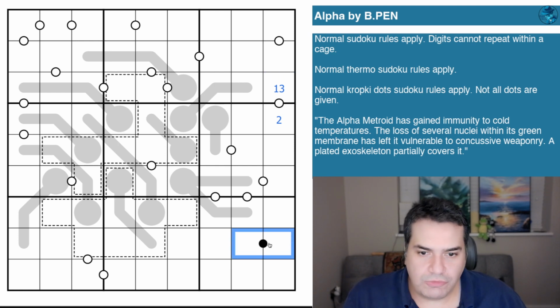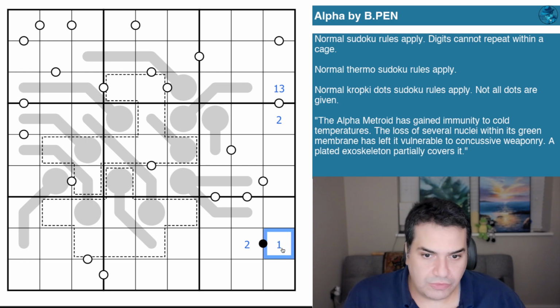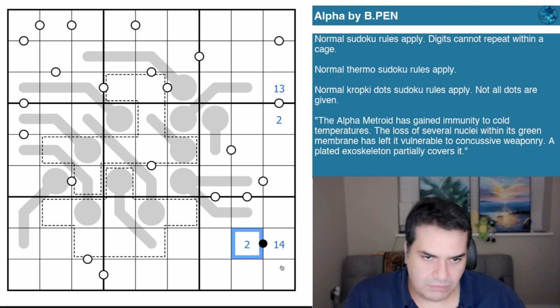The other option, and we only have one of them, is a black dot here at the bottom. And if this digit was a 2, this has to be in a 1 to 2 ratio. So 1 still works. 1 times 2 is 2. The other option would be a 4. 2 times 2 is 4. So essentially, 1 is a multiple of the other, times 2.